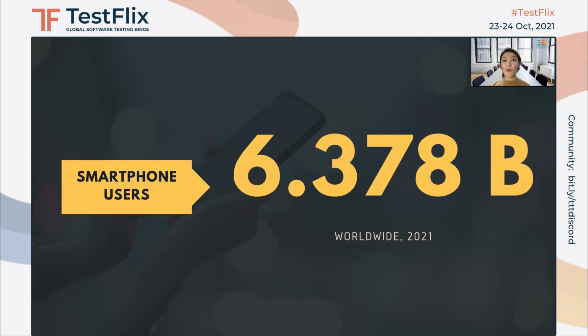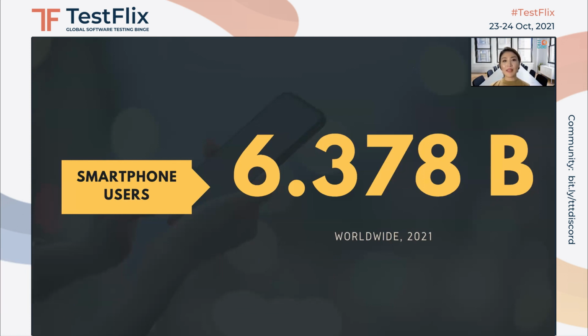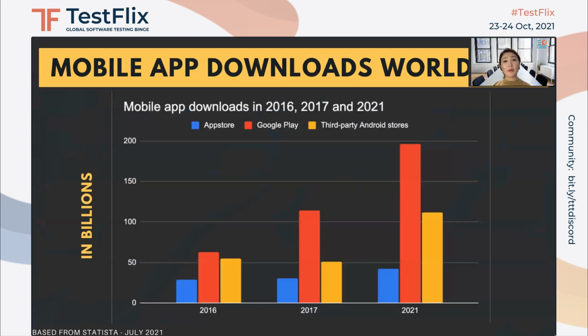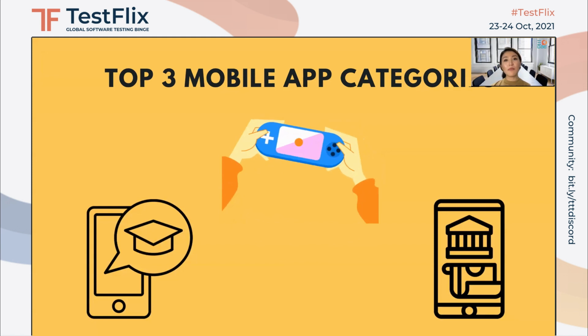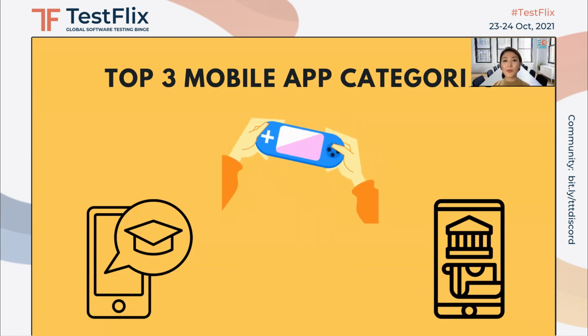Did you know that there are more than 6 billion smartphone users all over the world this year? And businesses are taking advantage of people going mobile. More and more apps are being developed and need to be tested. Currently, the top three mobile app categories for both Android and iOS are games, business, and education. And I think we all know what triggered the demand for this.